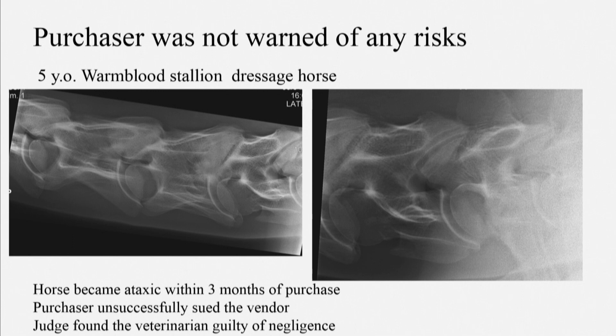However, the judge found the veterinarian in breach of duty of care because he failed to describe the radiological changes that were clearly present and failed to discuss with the owner their potential clinical significance. So, take-home message is, if you acquire radiographs, at least describe accurately what you find and then try and document the risk if we can.